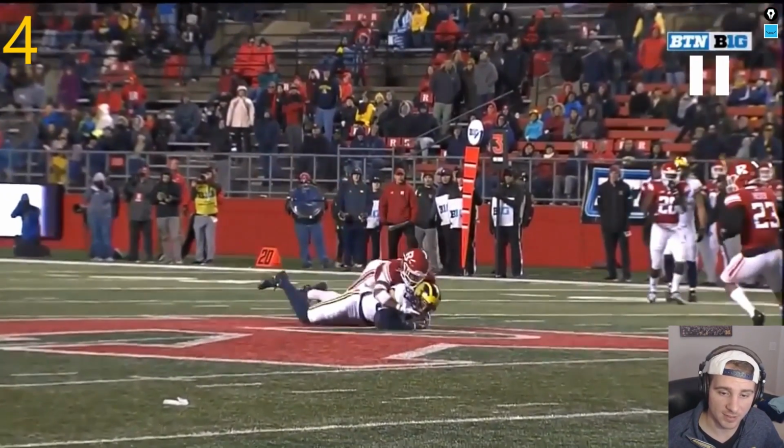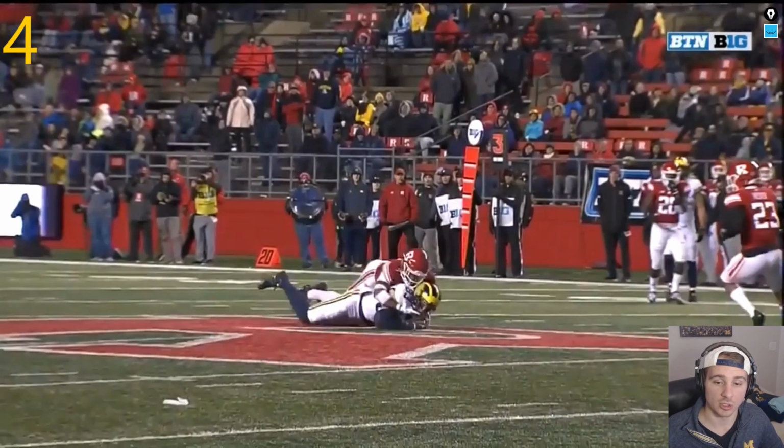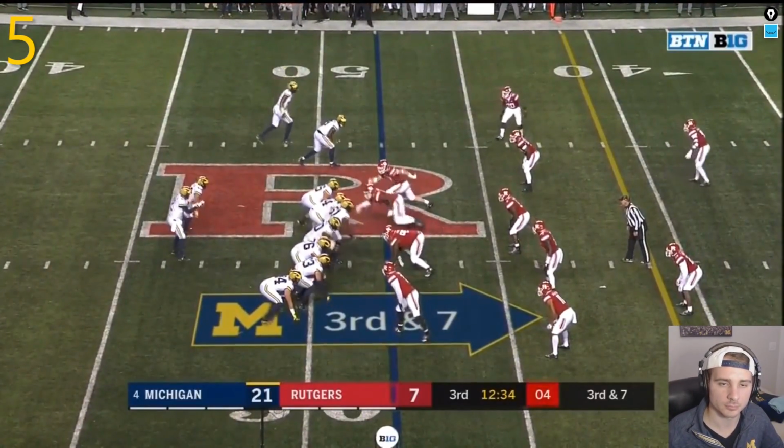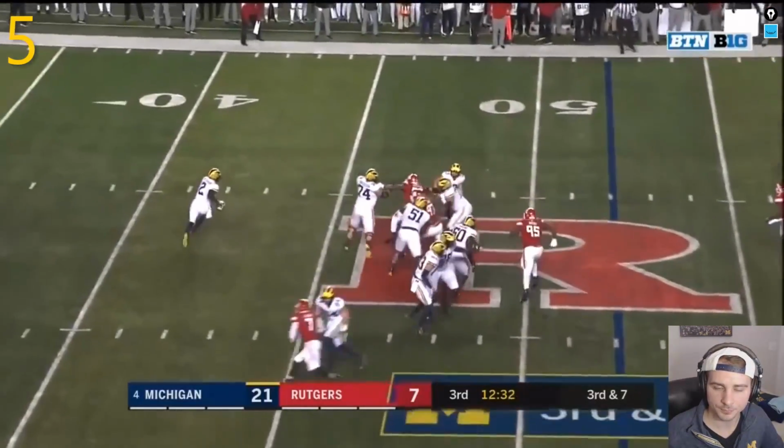Really tough for the defensive back to have any sort of chance on that. And it's just a really great catch, and that is perfect. Maximum effort from Rick Pisa.